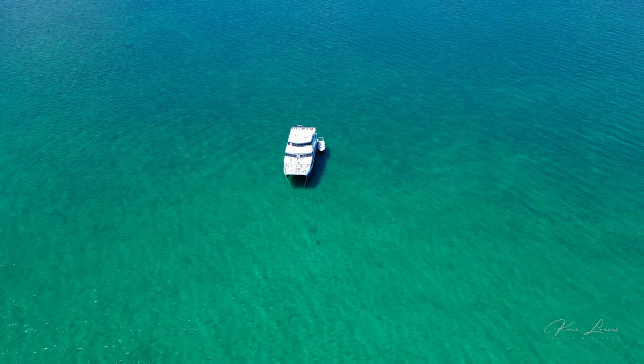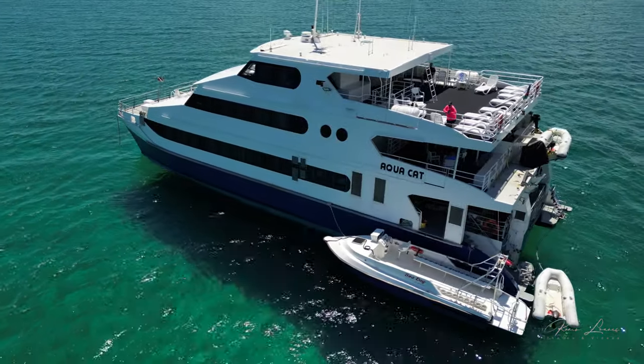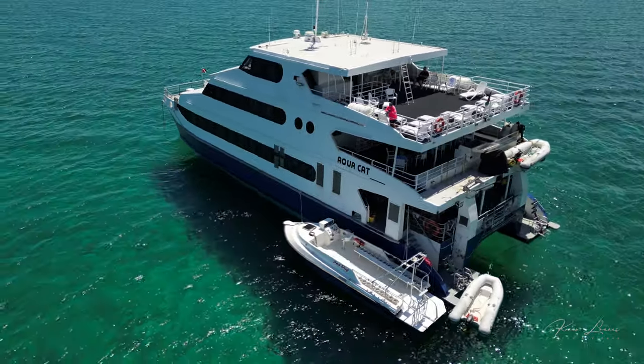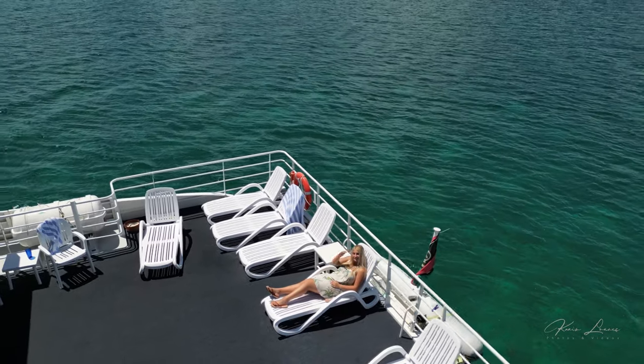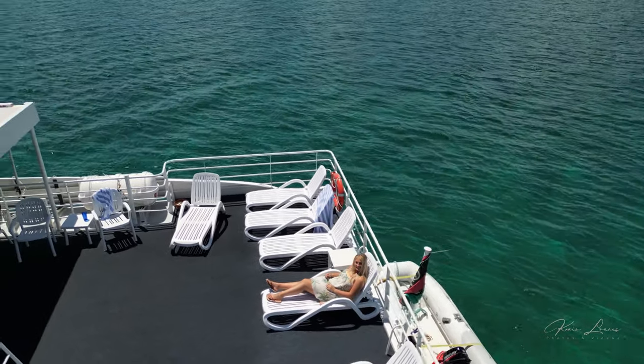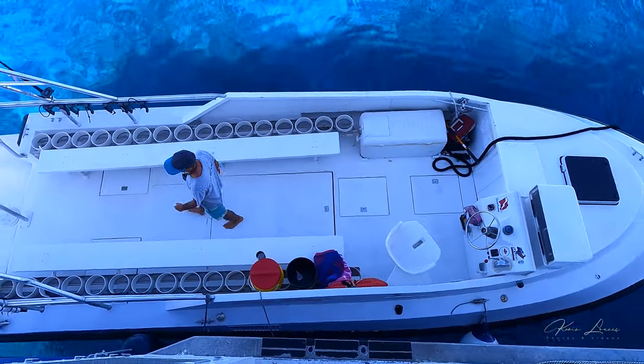Aqua Cat itineraries explore the crystal clear waters of the Bahamas with a choice of over 200 dive sites, most of which can only be reached by a dive liveaboard. There are also multiple shore excursions offered daily for non-divers or those wishing to take a break. On this trip, we're exploring about 20 dive sites. We're doing a couple dives at the same site during the day and the night.